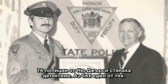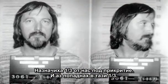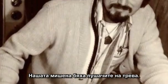1970, beginning of the war on drugs. 76 New Jersey troopers became detectives. I was one of them. They designated 1/3 of us as undercover. I happened to fall in that 1/3. That's where I spent the next 14 years of my life.